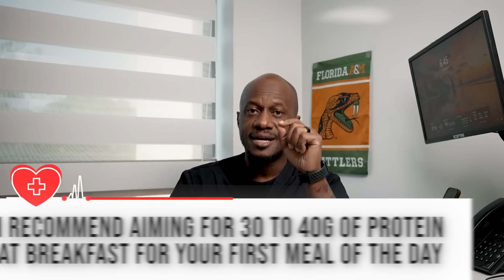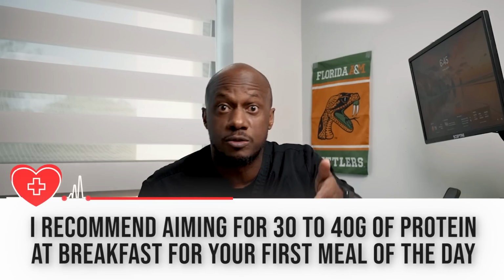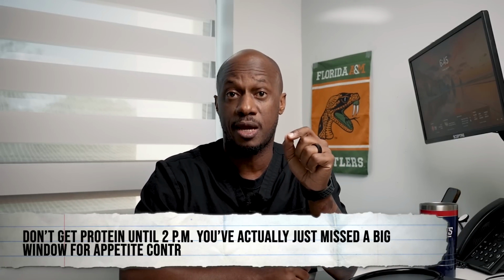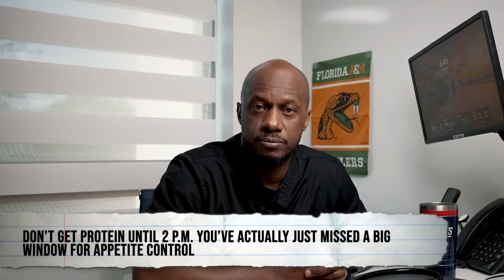I recommend aiming for 30 to 40 grams of protein at breakfast for your first meal of the day. That could be eggs, Greek yogurt, protein smoothies, cottage cheese, whatever works for you in the protein realm. And if you skip breakfast and don't get protein until 2 p.m., you've actually just missed a big window for appetite control. So start early on in the day and your metabolism will thank you later on.